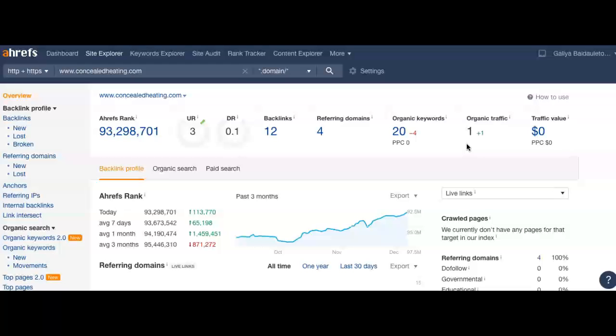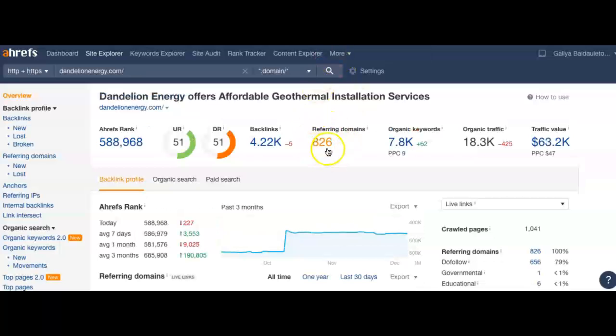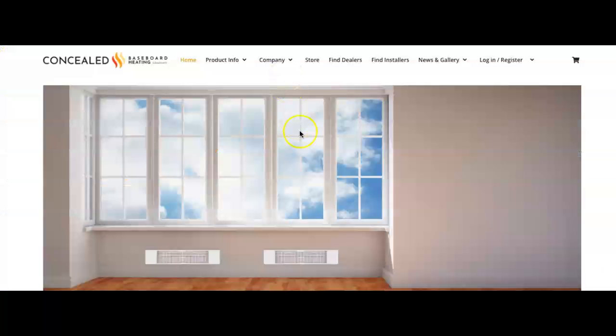Just to show you the competitors here, one of them has 826 referring domains that bring them more than 4,200 backlinks, which is getting them found for 7,800 keywords, and out of those keywords they're getting more than 18,000 people on average to their site each month. To boost these numbers is very doable, and we specialize in this.